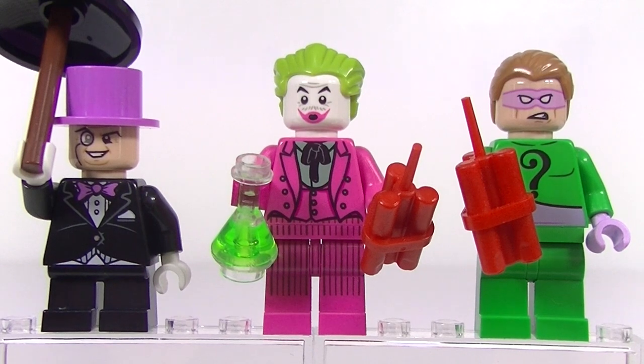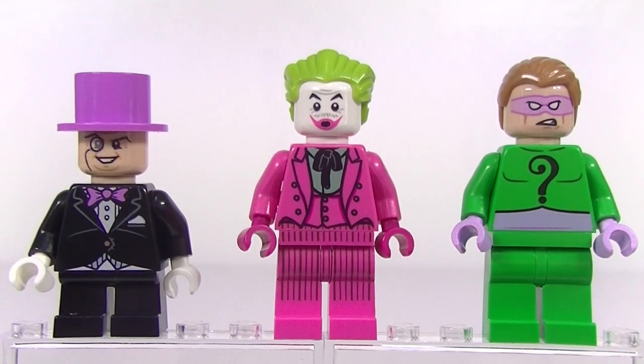We get Penguin, the Joker, and the Riddler, all with their accessories. Very cool. And without the accessories, we can see the awesome printing on the Penguin's torso. Really like that. Love the addition of the purple top hat. Skipping over the middle, we'll go to the Riddler. I actually think he's probably the weakest of these minifigs, but my favorite minifig out of all of these has to be the Joker in the pinstripe suit.